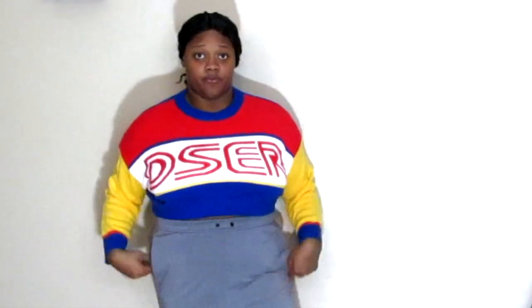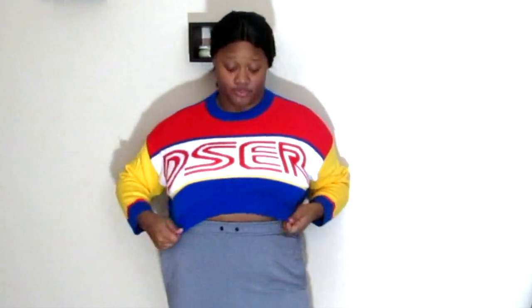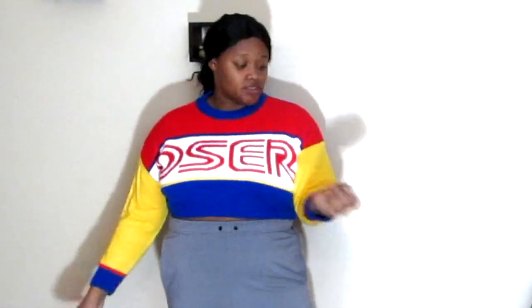This is very, very cropped. Very, very, very cropped. We gotta lose a little bit more gut before we can wear this. And I don't have on a bra. I'm trying not to stretch my arm up, because if I stretch my arm up, my boob gonna pop out. And ain't nobody got time for that. So yeah, this is cute though.